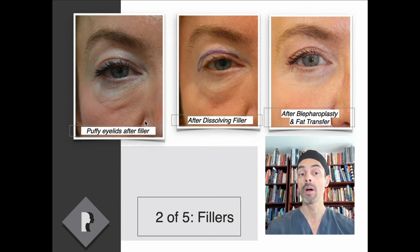This is a patient of mine who unfortunately had all this puffiness around her eyes as well as other areas of her face after filler treatments, and she saw many clinicians before seeing myself who were unsure how to treat this. Ultimately, we needed to dissolve all the filler. You can see once the filler was dissolved, it unmasked this kind of shadowing and natural aging around her eyes. And then I treated that with a combination of blepharoplasty and fat transfer, and that gave a very nice result.